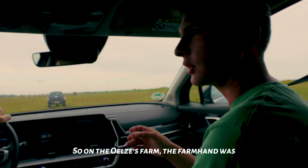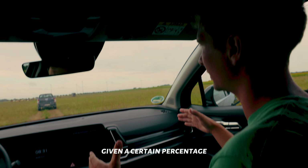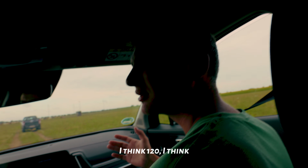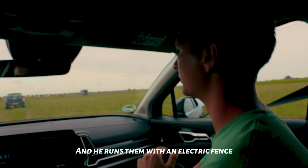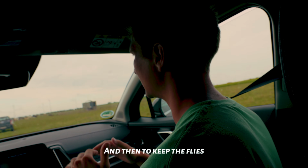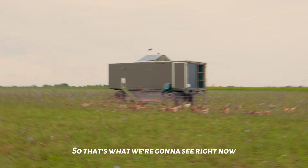So on the Ozels farm, the farmhand was given a certain percentage of the farm to run livestock. So what he does is he runs about 50 cows, 120, I think, or 120 cows, cow-calf pairs, and he runs them with an electric fence throughout the farm to regenerate the soil, and then to keep the flies down, he runs laying hens. So that's what we're gonna see right now.